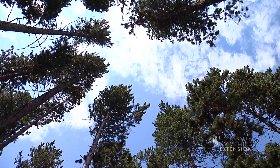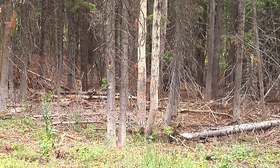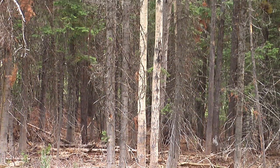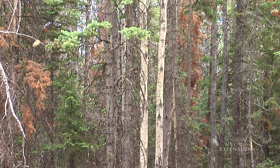The next thing to consider is removing ladder fuels from underneath the trees. Small shrubs and trees that have grown up in the shade of the larger trees can mature and create a ladder up into the canopy of the trees. It makes the fire much harder for firefighters to fight.